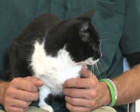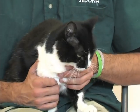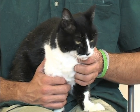She definitely loves people, loves to hang out. She's very curious, so she likes to explore a little bit, but not get herself into any trouble. Once again, this is Haley. She's a 3-year-old domestic short hair.